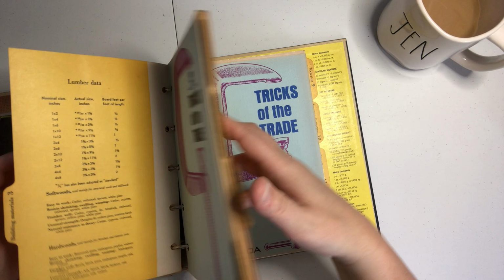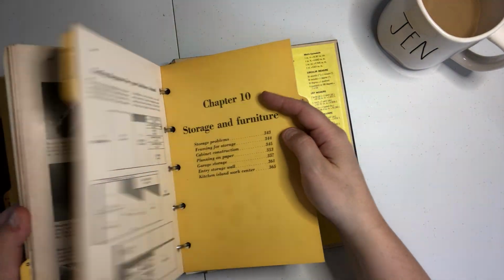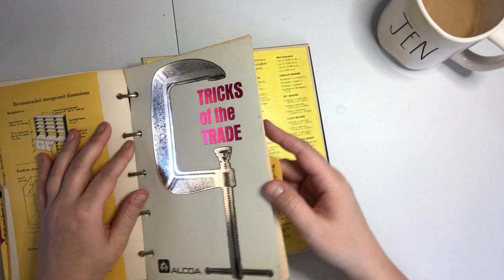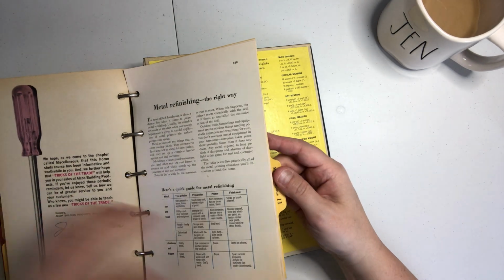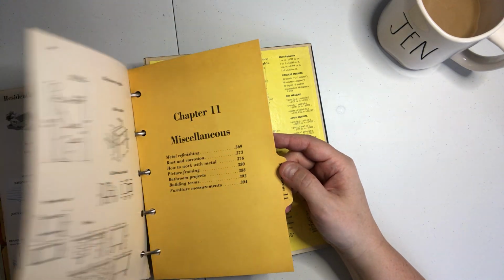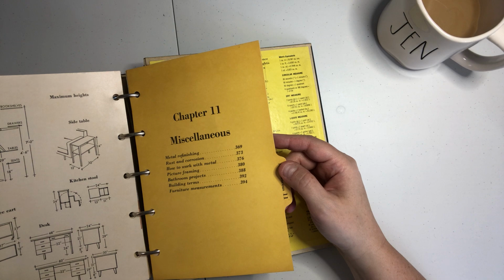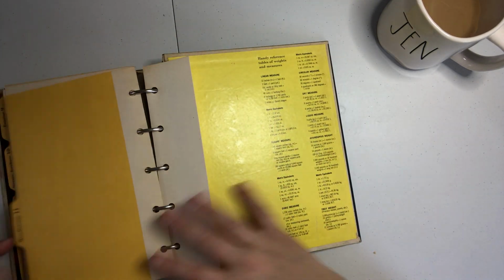I can use these folders for things, or index dividers, I mean. Look, see, I could have been giving this to my husband and letting him find things to do. Tricks of the trade. Because I wonder if they did it better back then or if it's improved, you know. Like, look, how cute would these images be?